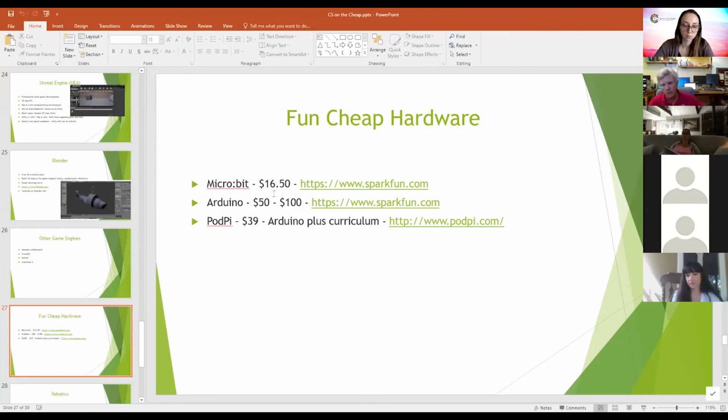Arduinos, you can get $50 to $100 or a lot cheaper. This is for a full kit. This is a kit I bought right here. Like this cost me 80 bucks, and when I give this to a sixth grader, a smart one, yeah, this thing has got lights, and this thing right here is a little sonic distance reader that comes in the kit.